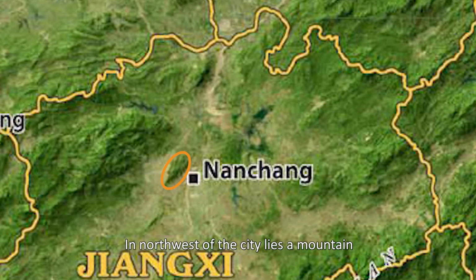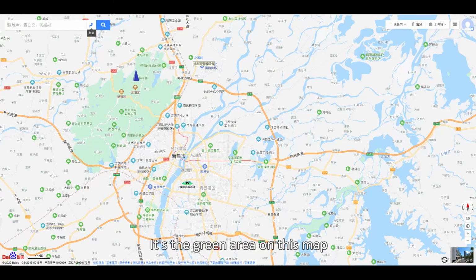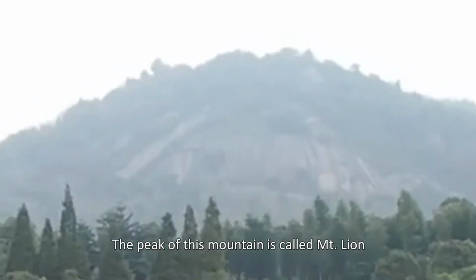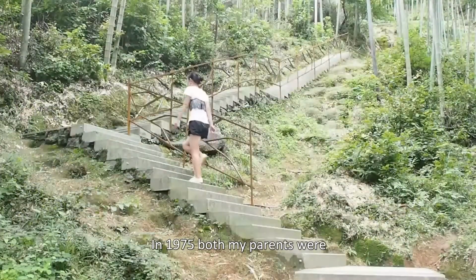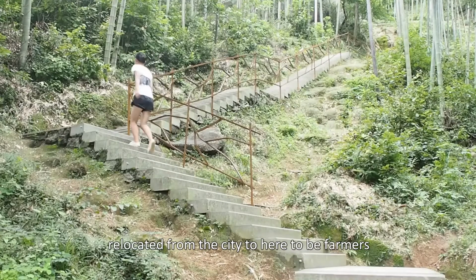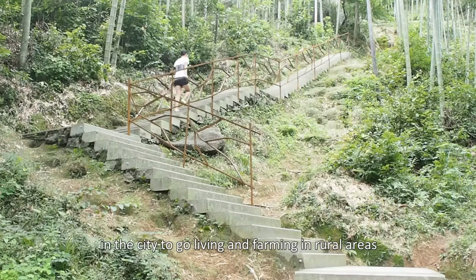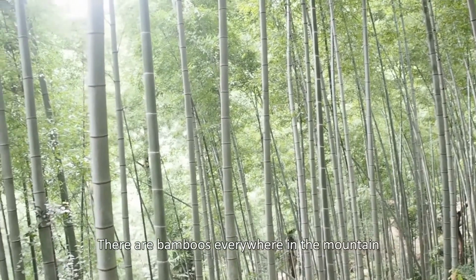In the northwest of the city lies a mountain. It's the green area on this map. The peak of this mountain is called Mount Lion. It was where my parents met. In 1975, both my parents were relocated from the city to here to be farmers. At that time, it was mandatory for young people in the city to go living and farming in the rural areas.